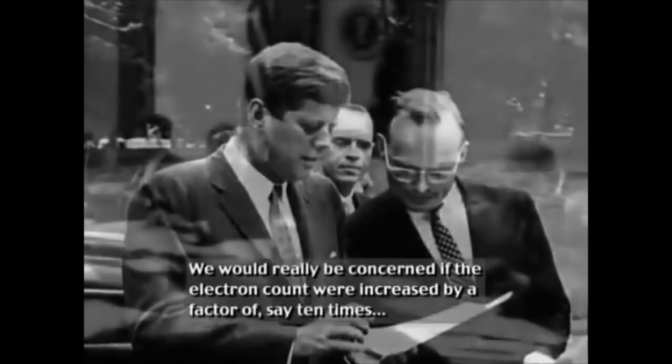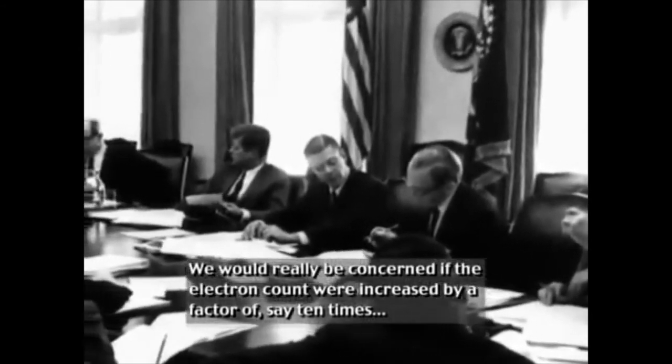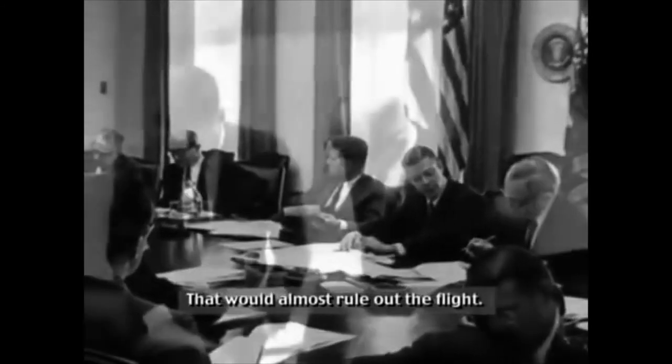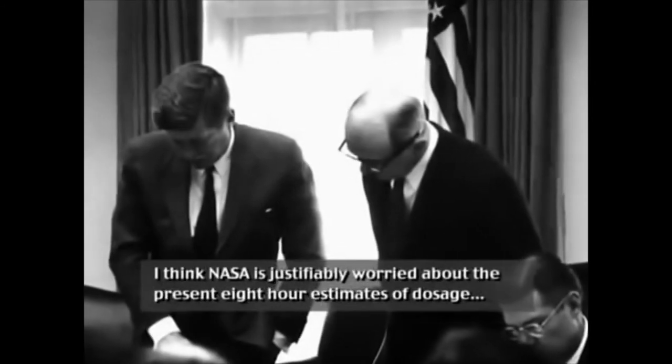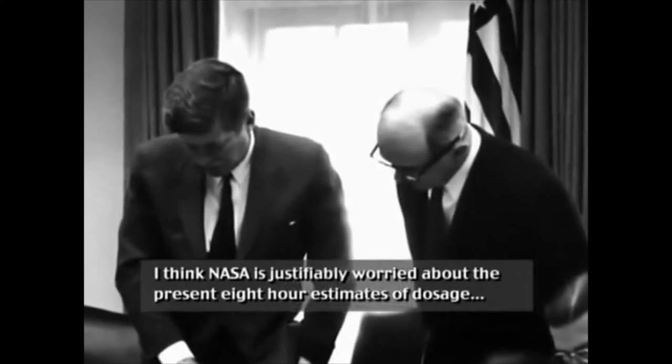We would really be concerned if the electrons now were increased by a factor of, say, 10 times. I think that would almost rule out the flight. I think NASA is justifiably worried about the present 8-hour estimates of dosage.